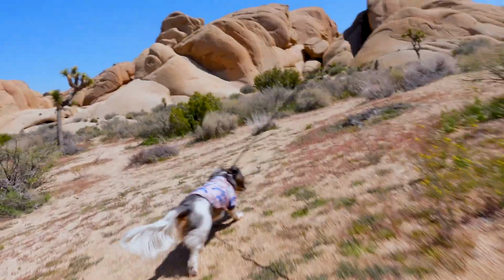Ultimately, we believe you should take your dog to Joshua Tree. Even though most trails are not dog friendly, there are a few designated trails and sites that are pet friendly. Joshua Tree is a stunning place to take your dog. It's a gorgeous park and there's so many things to do and see. It would be something that you would regret if you don't bring your dog, honestly, I think.